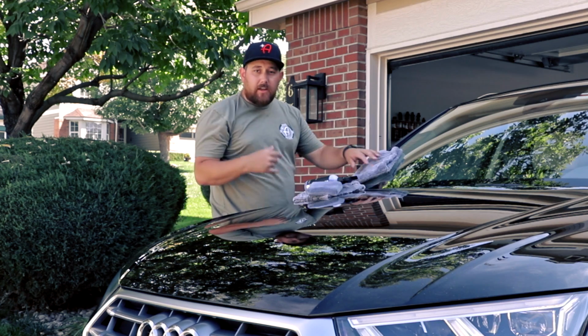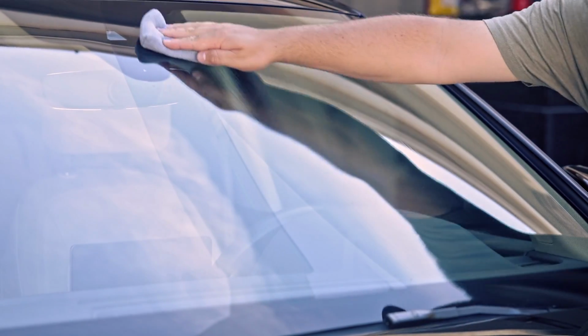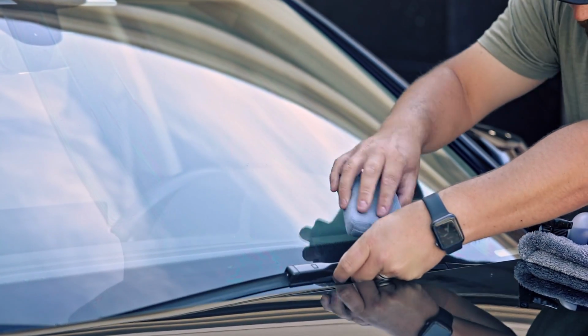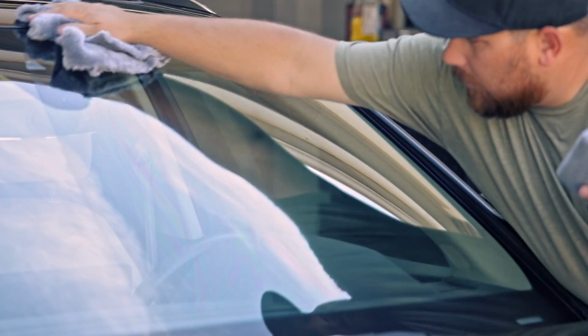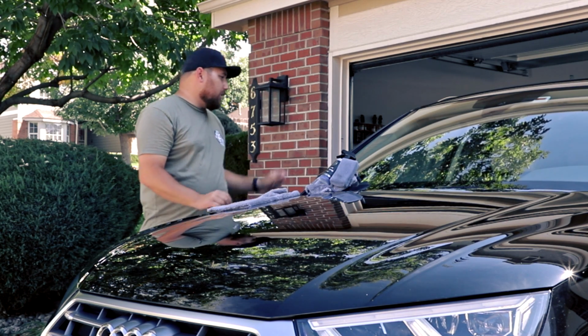All right, got the second layer removed on the passenger side, and now I'm going to go over to the driver's side and make sure I get two layers of graphene ceramic spray coating on there. Again, this is about making sure I cover the whole windshield. This is safe driving. Now that I know that this is addressed and done, I can now go do the whole rest of the car, okay?